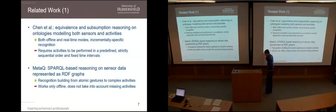Now, in the context of using logic-based approaches to realize activity recognition, there have been some works here. In all cases, you have some benefits, you have some deficiencies. For example, the well-known work of Chen et al. uses equivalence and substitution reasoning to realize activity recognition. It models both the sensor data and the actual activities to be derived through an ontology. It actually supports both offline and real-time modes. It can recognize incrementally specific activities, but it only works when the activities are performed following a specific scenario with a sequential order and with fixed time intervals.